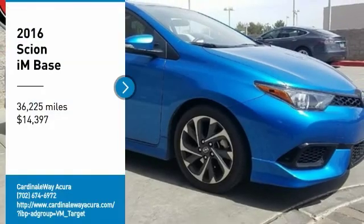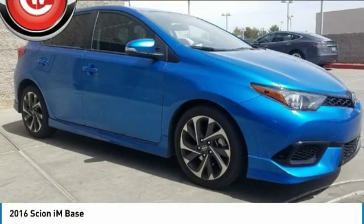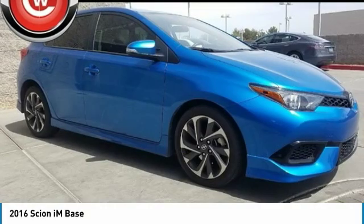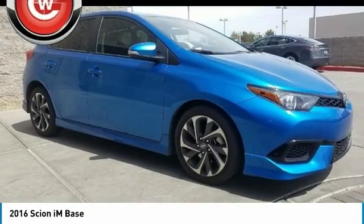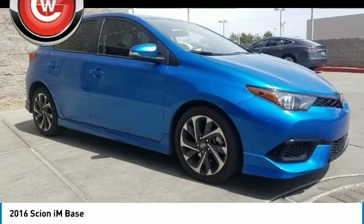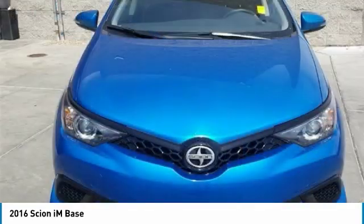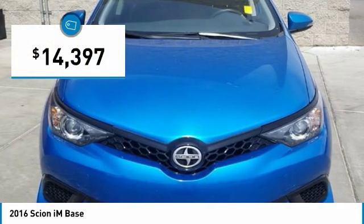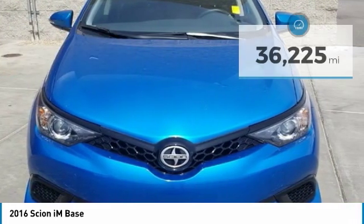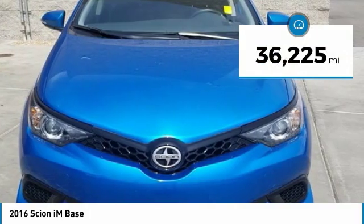Stop by and take a look at the 2016 Scion IM. The Scion IM is filled with premium features to match your taste. Bolstered sports seats and a leather trim steering wheel with built-in audio controls give you comfort and convenience, and it is priced below $15,000. This vehicle has less than 40,000 miles.